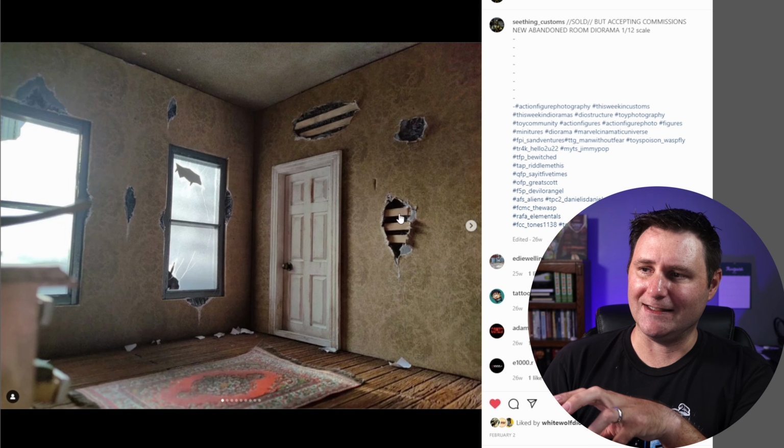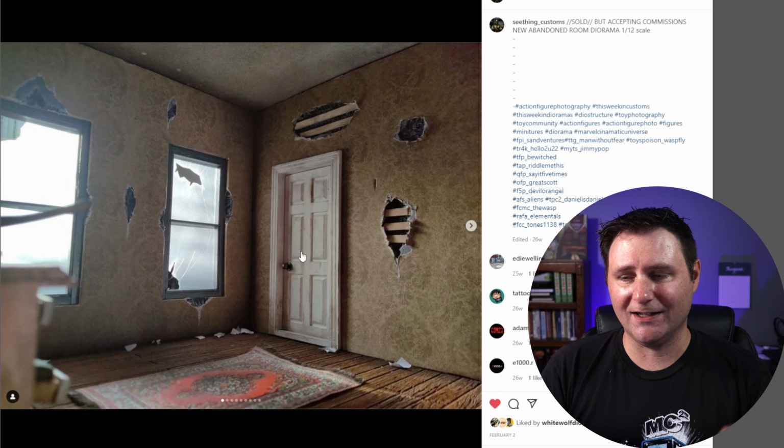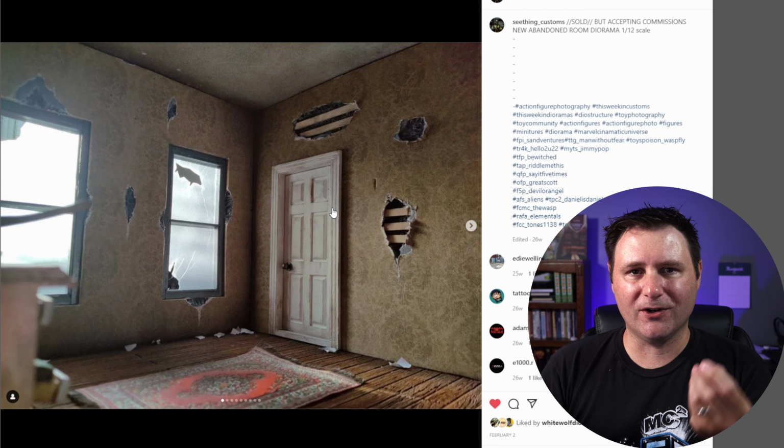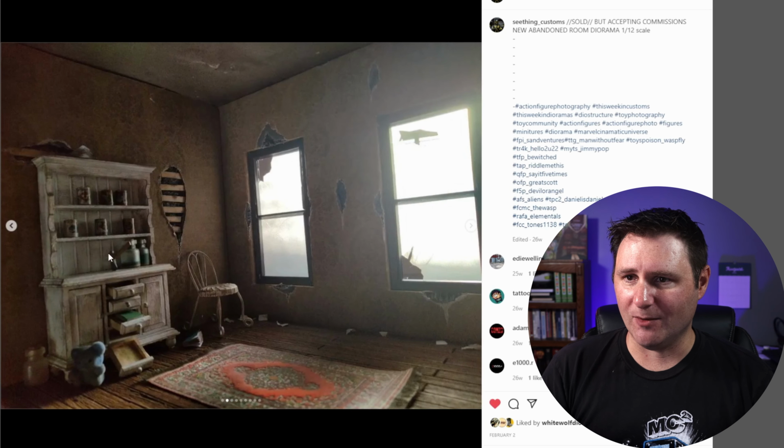And then you can see the board backer behind it. That's a cool touch. The door is painted very nice. It looks kind of weathered and old. It fits with this style. You just did a really nice job on it.